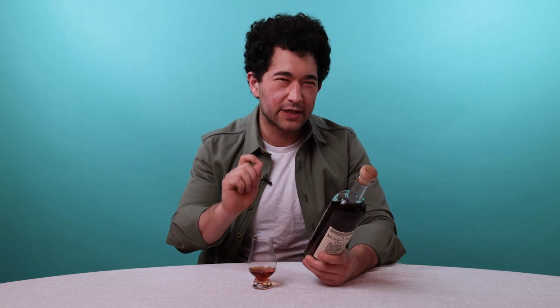I also love reading High West's copy on the back. They're really good about their labels. The rye forms a beautiful base of vanilla, caramel, and cinnamon, while the port barrels provide notes of plum, dried fruit, and spice.